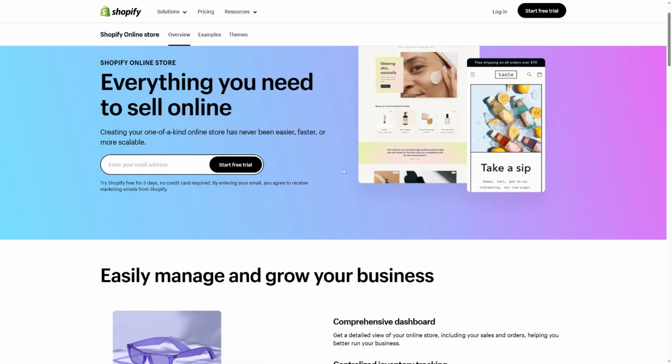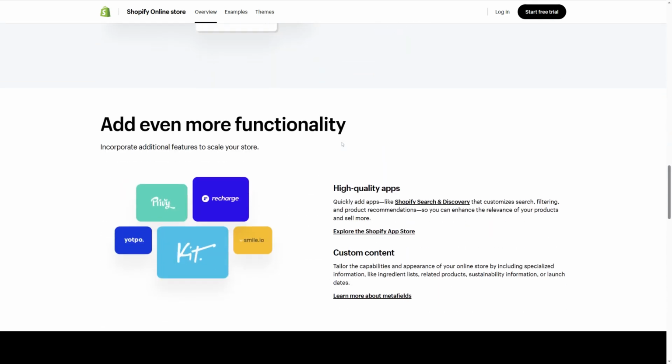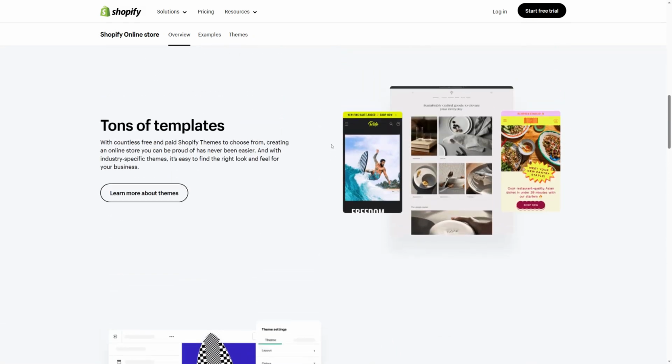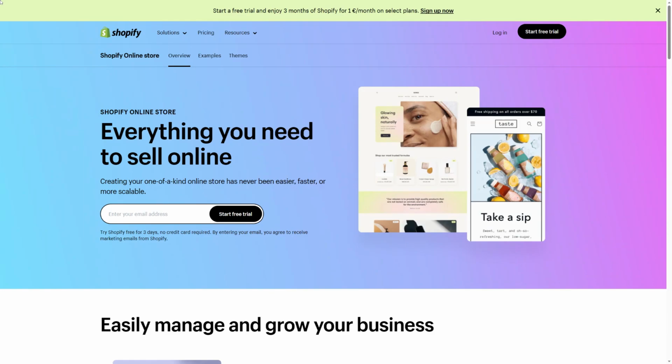Personally, I highly recommend Shopify. It's one of the most popular e-commerce builders out there, and for good reason. It's user-friendly, has plenty of features, and can help you get your online store up and running in no time.